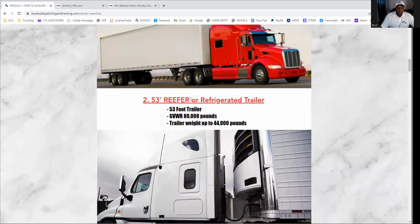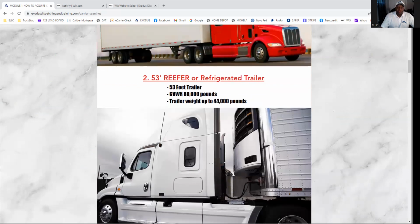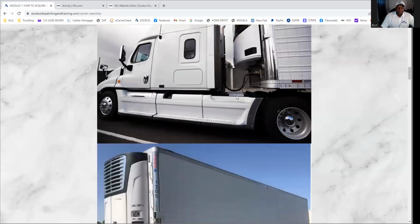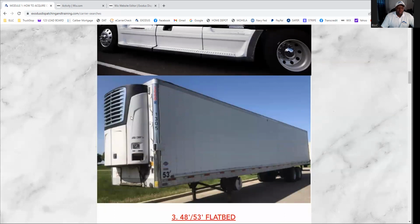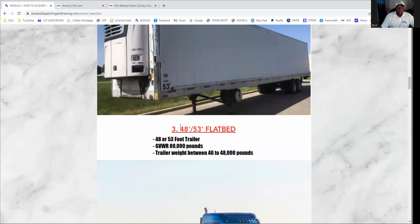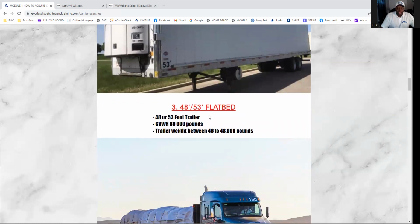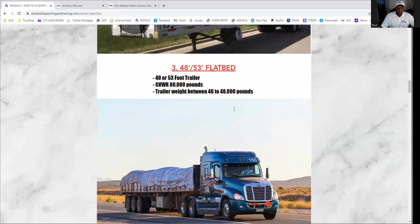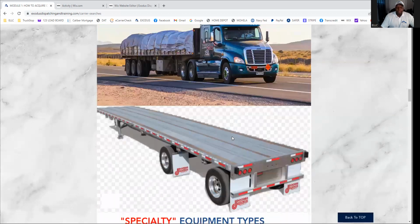The 53-foot reefer, or refrigerated trailer. Same gross vehicle weight rating, same length of trailer. The trailer weight can be up to about 44,000 pounds because of the weight of the temperature control unit on the front. That's a reefer trailer. And then we have the 48 or 53-foot flatbed trailer. Gross vehicle weight rating, trailer weight between 46 to 48,000 pounds. This is a flatbed.